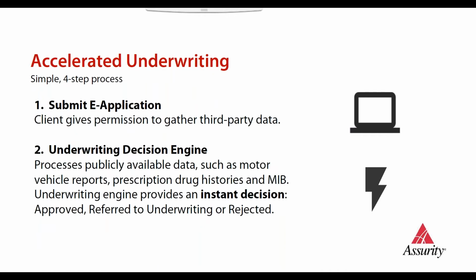So now to get into the e-application process or the accelerated underwriting, like I mentioned, you do have to use our e-application, submit it through our e-application. When you're starting out the application, step one here, we do need to get clients' permission to gather third-party data. So it's a little different than most e-applications. We actually require a HIPAA authorization form to be signed at the beginning of the application. If you're meeting with someone face-to-face, it's pretty simple. They just have to check mark a couple boxes and they hit confirm, and then that uses a signature. If you're doing it over the phone, it is the email wrap signature process like you've used in the past if you've written the e-application.